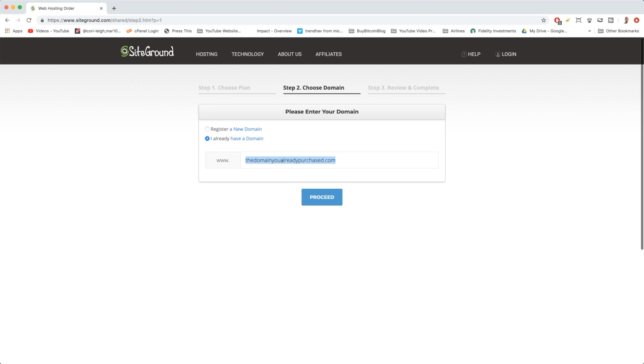But in my case, I have a new idea for a domain name, and I want to get everything at SiteGround today. So I'm going to click register new domain and then pop in siteground website wp guide.